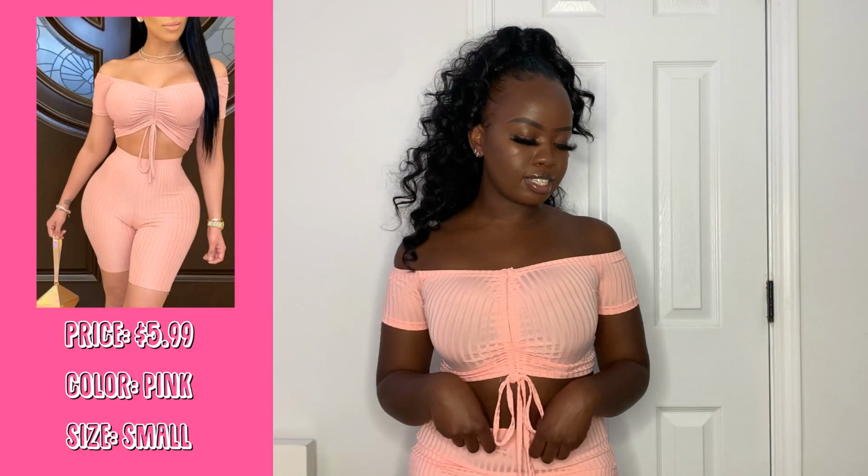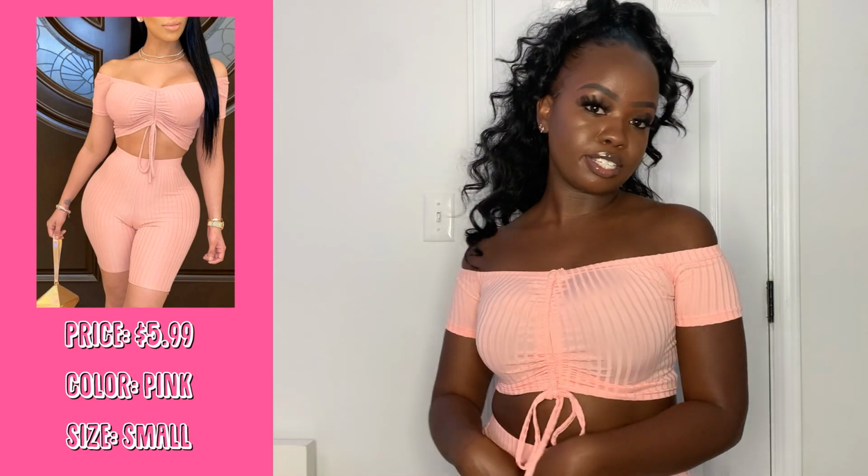Okay, y'all, so this is the next set. It is another two-piece set, which I absolutely love. But this one is a biker shorts set, which y'all know is trending like crazy. It's really, really comfortable, super cute, and it's baby pink. So it is absolutely adorable. I love it. I love this detail, like the ruching. It's so cute to me. I love that it's off the shoulder.